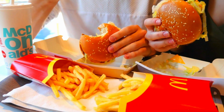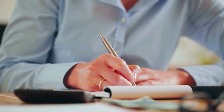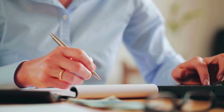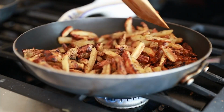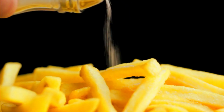Yes, because in reality McDonald's fries contain 19 ingredients, according to Mythbusters' Grant Imahara, who got a behind-the-scenes look at McDonald's fry production. The lengthy list includes flavor enhancers, anti-foaming agents to keep the grease from splattering, and another aimed at keeping the potatoes from going gray. The fries are partially fried before being frozen, then fried later at the restaurant. Basically, they are potatoes and 18 other ingredients.